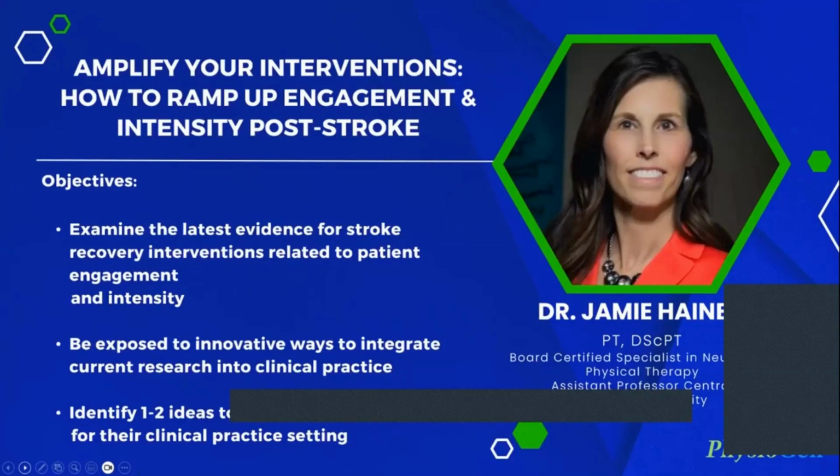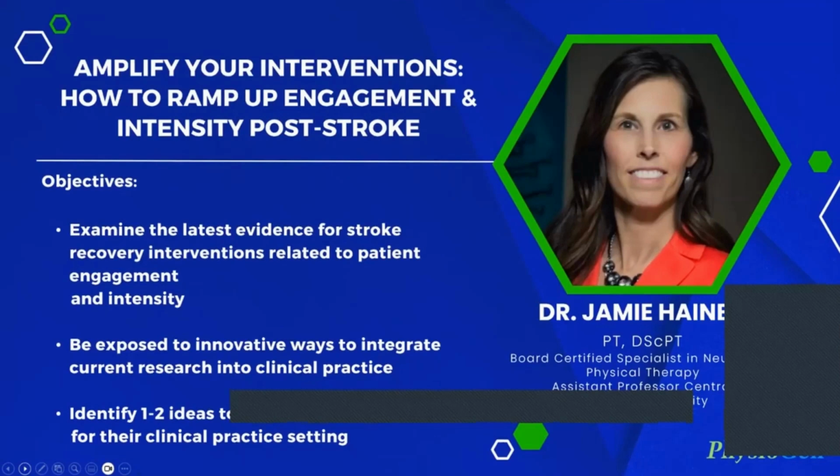Jaime Haines. She's a physical therapist and Doctor of Science in Physical Therapy, and a board-certified specialist in neurologic physical therapy. Dr. Haines is an associate professor in the physical therapy department at Central Michigan University and teaches in the neurologic curriculum. She received her Master's of Science in Physical Therapy from Grand Valley State University and her Doctor of Science in PT from Auckland University. She is a board-certified neurologic clinical specialist through APTA, certified in 2005 and 2015.